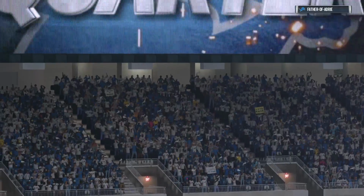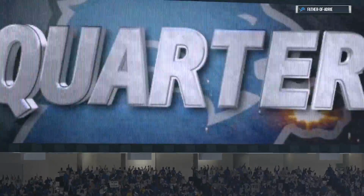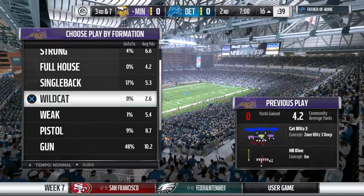Back now with Charles Davis. I'm Brandon Gaudin. Second quarter begins with the Vikings holding the football. They'll need to convert a 3rd and 7, though, to start things out.